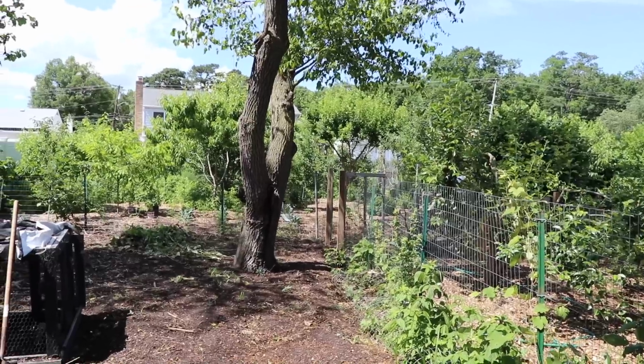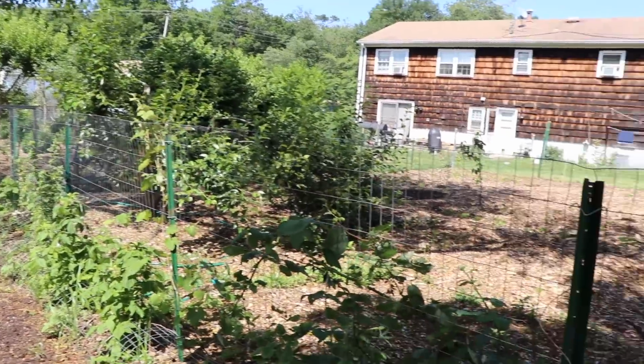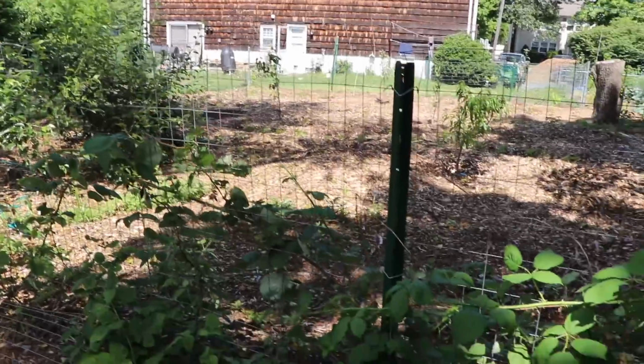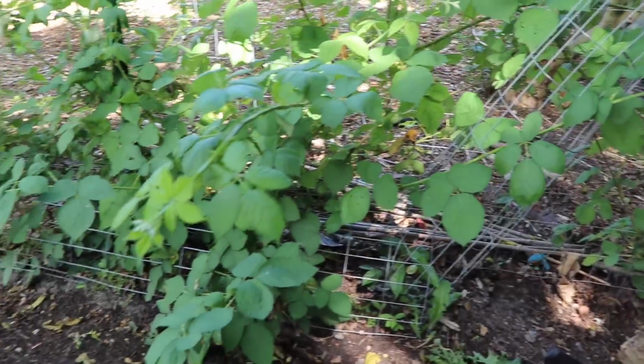Let me take you to the chicken pen planting though. We're hanging out in the chicken pen now. Straight ahead is the 7-year-old food forest. To my right here is the new food forest, doing real nice. And we're in the chicken pen though. Just because we're in a chicken pen doesn't mean we can't be growing.